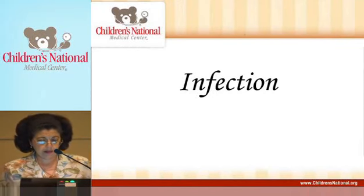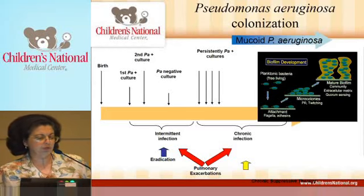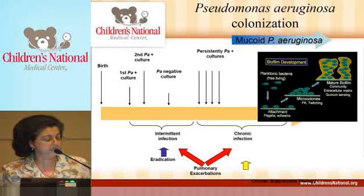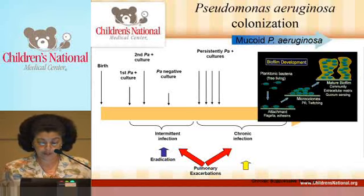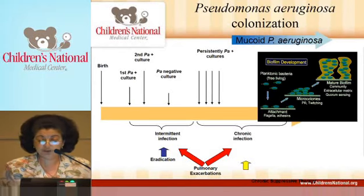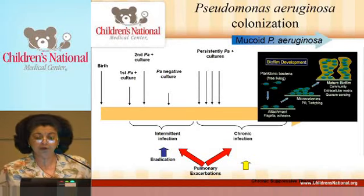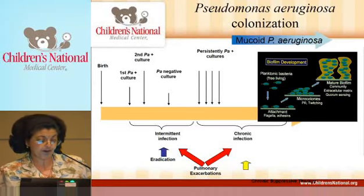So what about infection? The commonest organism that we have to deal with is Pseudomonas aeruginosa. And what we see is that in infancy or early childhood, there's this period of time where you have no organisms detected, and then you have your first and then your second positive cultures. You may only get intermittent colonization at this point. If that is left untreated, these cultures become persistently positive, and then you enter into chronic colonization. And then eventually the organism changes from a free-swimming form, the planktonic form, to attaching, to forming colonies, and then creating this biofilm that shields the organism from the effect of antibiotics.